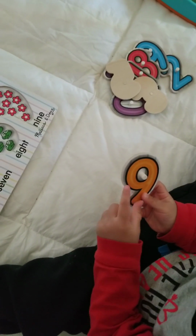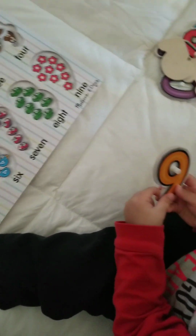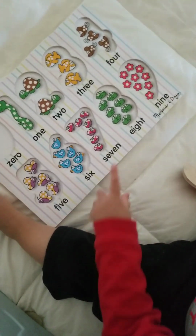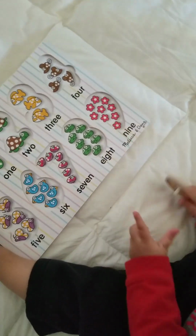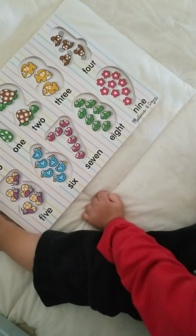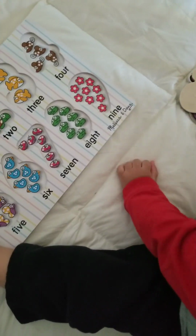Yay! He doesn't know yet. It's alright. Okay, that's the nine. Go put that one to the nine flowers. Where the flowers are. Okay, put that one there. Upside down. Put that one right there. Very good. You did it.